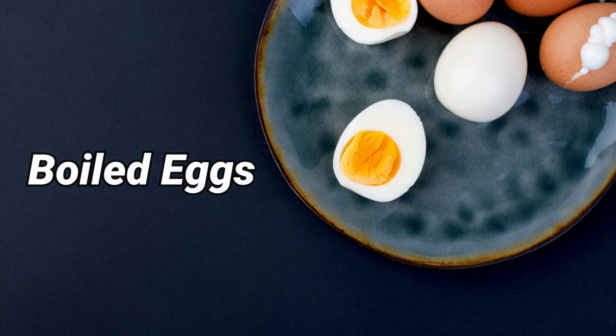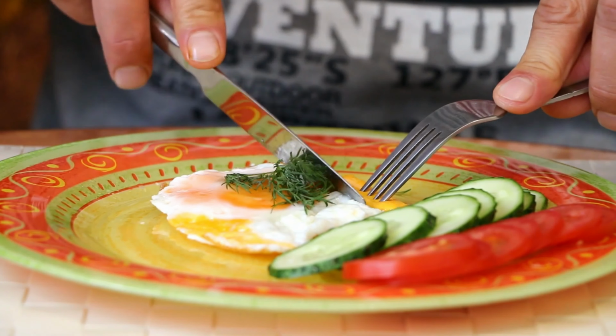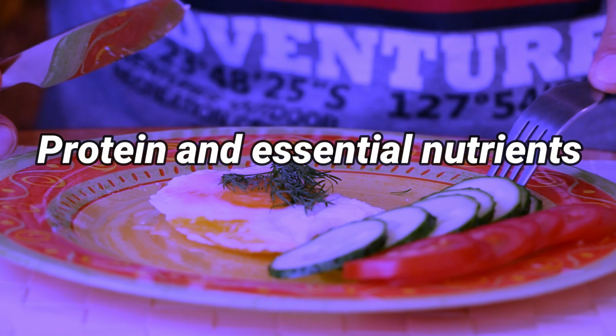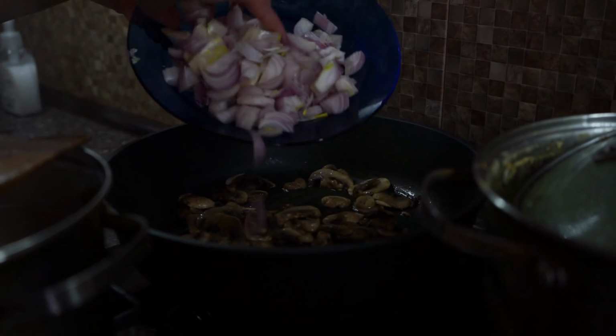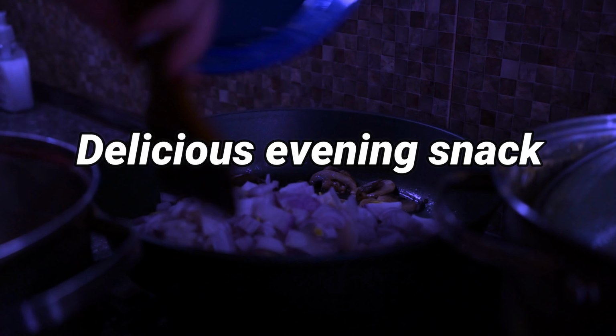Next up, boiled eggs. If you eat eggs, then having boiled eggs as a snack is a great way of giving your body some extra protein, as well as the essential nutrients they provide. If you want to take this up a notch, and make your snack more interesting, you could make an egg chaat. By cutting some hard-boiled eggs and tossing them in with a chutney, chilies, onions, and spices, you will make this protein-packed food into a delicious evening snack.